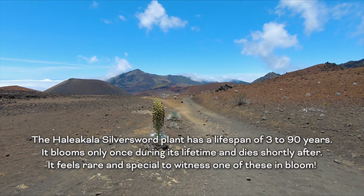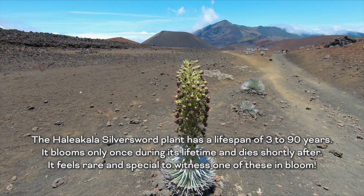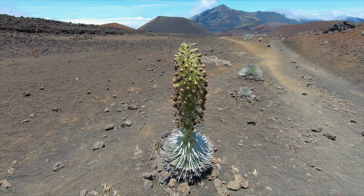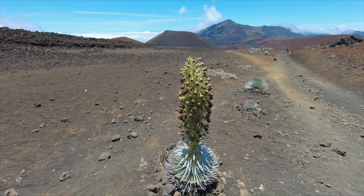I think it's this, yeah, it is. It's the things we've passed. The ones we passed were dead. And this thing is in full bloom. Wow. That is so bizarre looking. That is the strangest plant. I mean, we're on an alien planet.